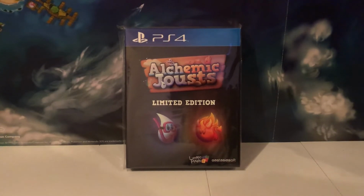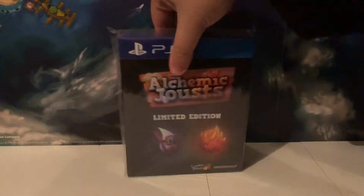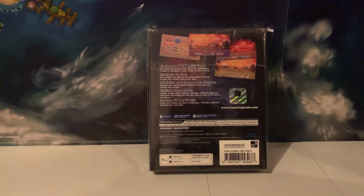So the first games I'll be showing are my East Asia Soft Play Asia collection, and I'll be showing them in alphabetical order, which is the way I like to keep my games. And the first game we've got here is Alchemic Jousts. I'll show you the back as well, so you can have a look at that.